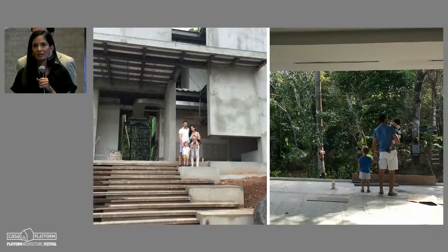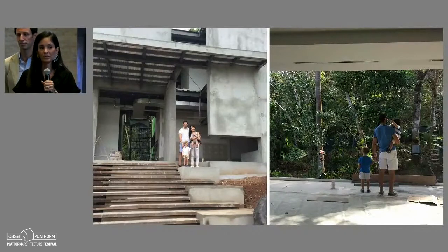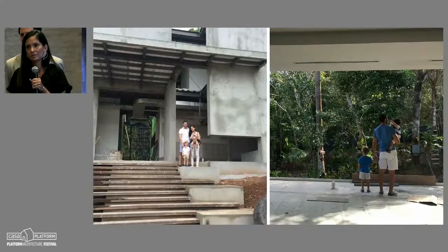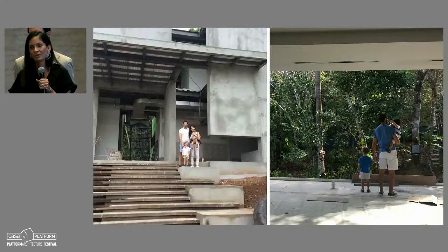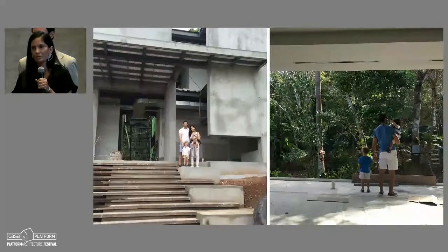But we believe that what remains from this project is the trust, the opportunities, and also the responsibility. The trust that our context, Panama City in this case, or Latin America, gives to young architects, because we started this project in 2013 when we were 2 kids, and now we have 2 kids that are sitting in the back. And we grew up with this project, not only as architects, but also as people.